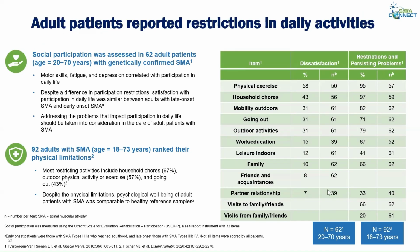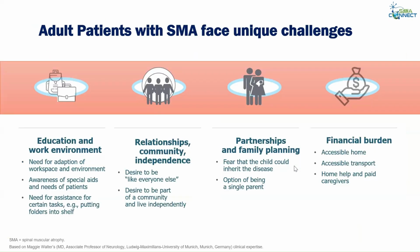In an adult patient, it's not just the motor manifestations and the physical disability that will limit their life. By the time they reach adulthood, they would have finished their family, they would have made up their career. So all those things they have to compromise once spinal muscular atrophy is detected because of the progressive motor disability. In one of the studies which looked at the disability of spinal muscular atrophy, especially the adult onset, they noticed that rather than physical disability, a lot of other social functioning also is affected.